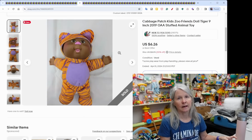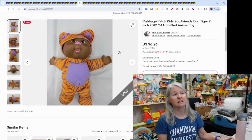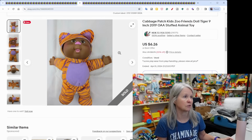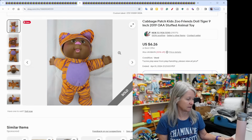Yeah. This is going to have to be one of those just say no to in the future. They just take a while to sell. They don't do as well as some of the vintage Cabbage Patch dolls or the clothing, especially that goes to the vintage dolls. But I have tons of these, so I'm glad to see this go at $6.26. They used to do much better, but not anymore.